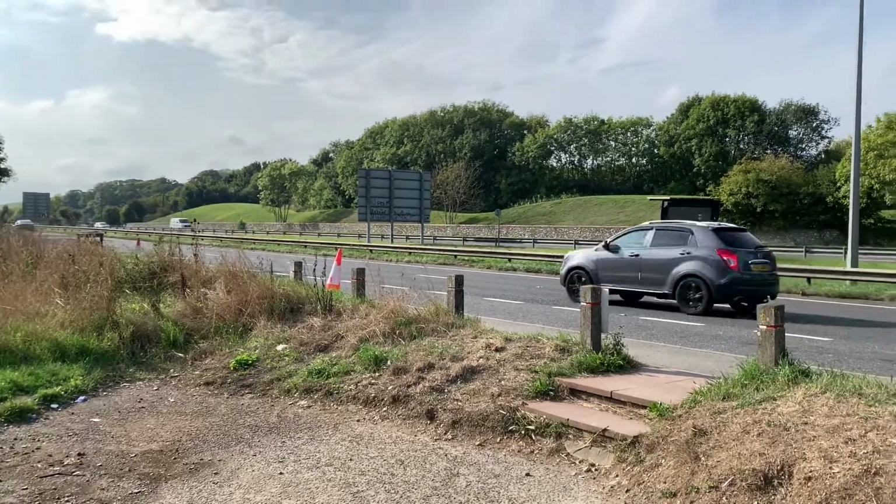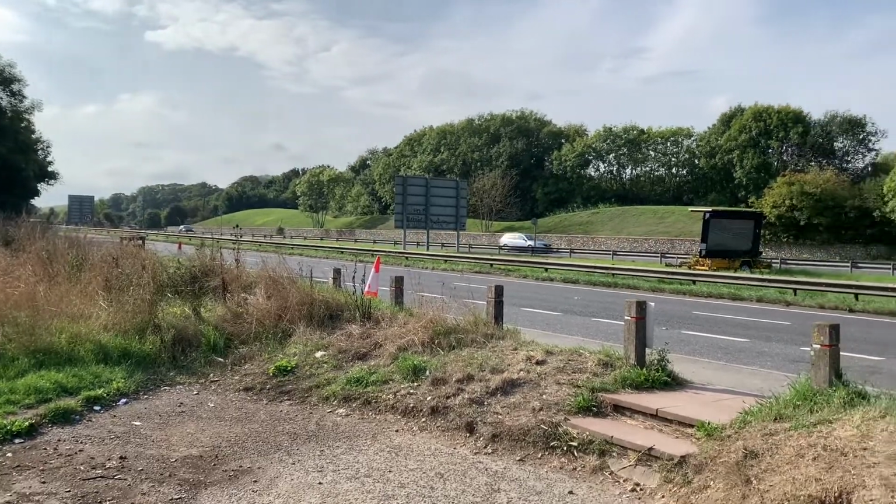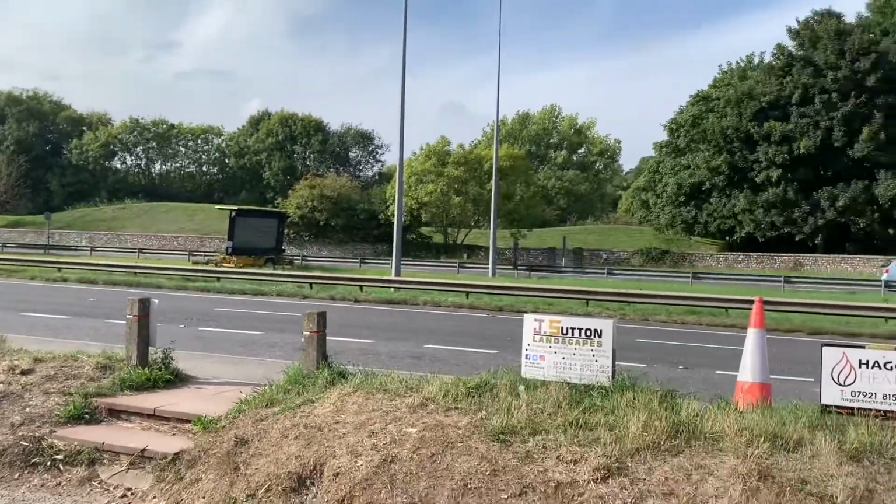Next to this Roman fort that would have been here. I'm just very, very curious to know. I wonder if those aren't burial mounds.